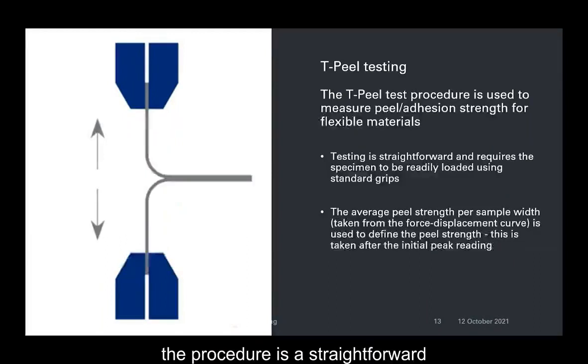The procedure is a straightforward tensile pull test at a constant speed and, in most cases, requires simple standard grips or fixtures. And finally, the average peel strength per sample width, as we've mentioned earlier, is calculated on a force versus displacement curve to define that peel strength. That reading is usually taken after the first peak reading, which occurs when the peel is first begun or initiated. So when you start testing that specimen, you'll see a pop at the very beginning, which breaks the seal. And then after that, you should see the actual average peel data on that force versus displacement curve.